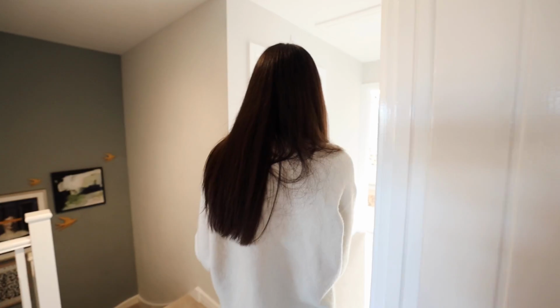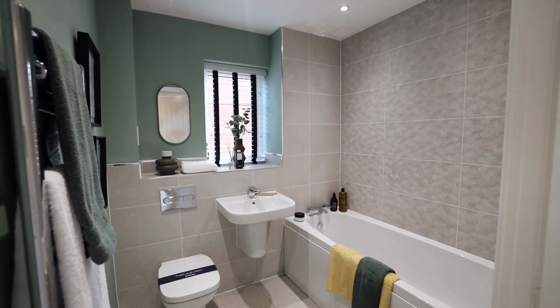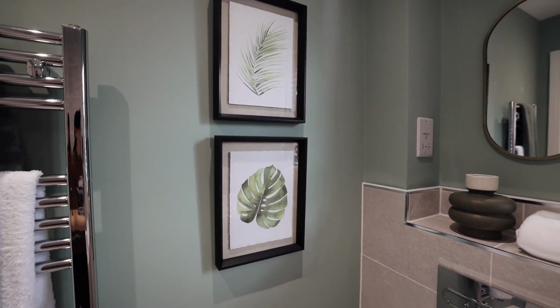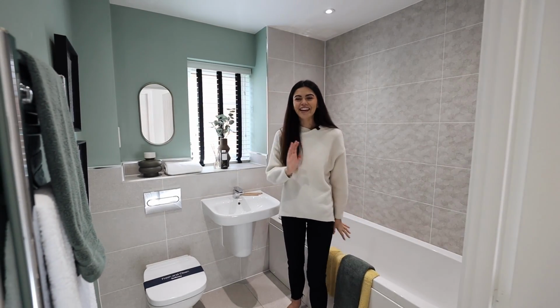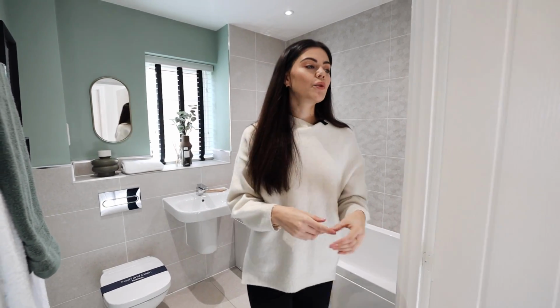So this is a 4-bedroom property. And of course we have the family bathroom. Again, it's an awesome, awesome size. I love having built-in shelves. I mean, this is technically a windowsill, but we all know I'd be filling this with moisturizers, deodorants, everything. It would be full. So a really good size. And then we move through.